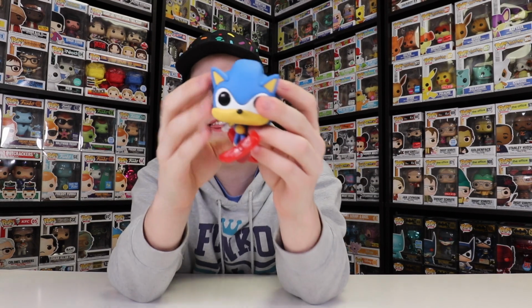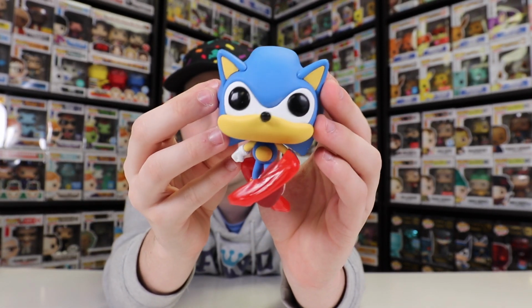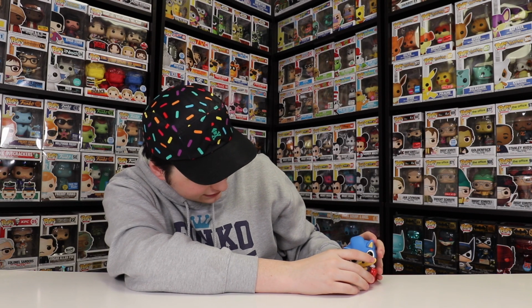So you guys can see this is Sonic running, and just overall, Funko, you did a great job on this pop, and I'm glad that I got this one for Christmas because this one is just too cool. Now the question is, does he stand? Okay, we're gonna try here.